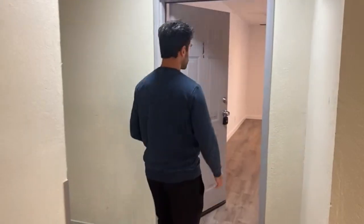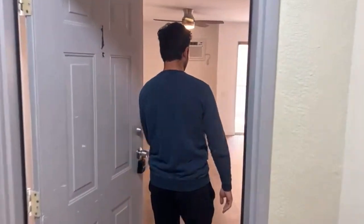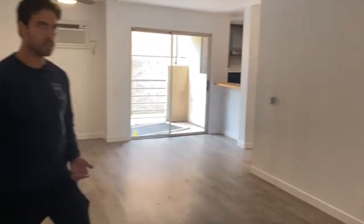All right, guys, welcome. We're here in Inglewood. We wanted to show you a unit that we recently turned. We're going to be putting it on the rental market shortly and wanted to give you an inside look, a first look at the unit. Come on in. It is quite large, maybe the largest unit in our portfolio.